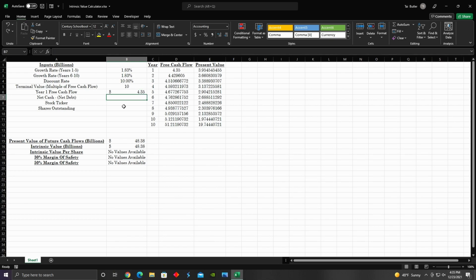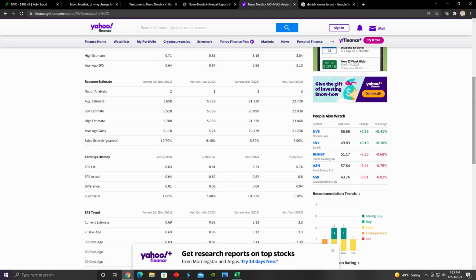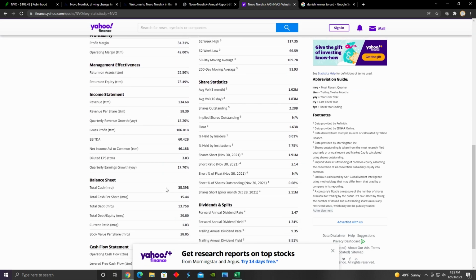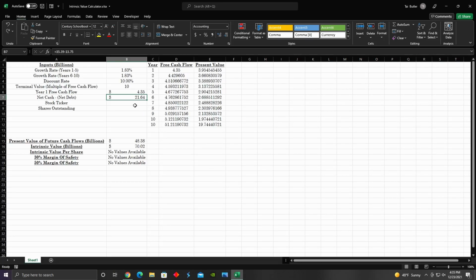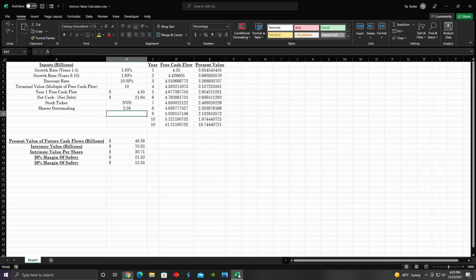And then for net cash minus net debt, I got that from Yahoo Finance again by just going to their statistics tab, scrolling down, and then we see that they have about $35 billion of total cash and $13 billion of total debt. And so when I subtract that, it comes out to be about 21.64 billion. Stock ticker is NVO, and then the shares outstanding, I also got from right here, 2.28 billion shares.